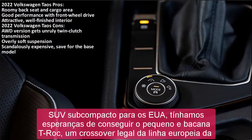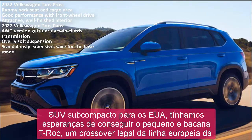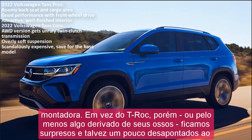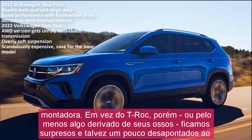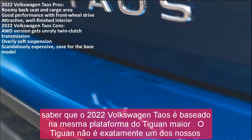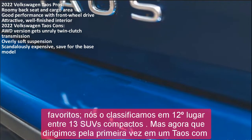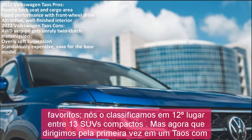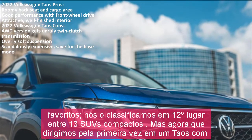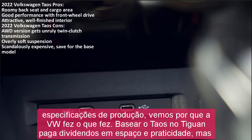Instead of the T-Roc, though, or at least something derived from its bones, we were surprised and perhaps a little disappointed to learn the 2022 Volkswagen Taos is based on the same platform as the larger Tiguan. The Tiguan is not exactly a favorite of ours; we rank it number 12 out of 13 compact SUVs. But now that we've had our first drive in a production spec Taos, we see why VW did what it did. Basing the Taos on the Tiguan pays dividends in space and practicality, but it also extracts a penalty in driver appeal and value. The Taos is bigger and nicer than you expect.